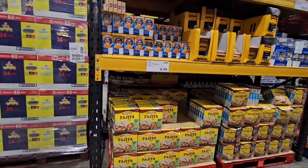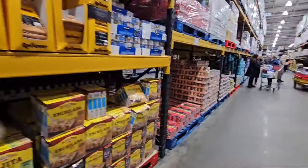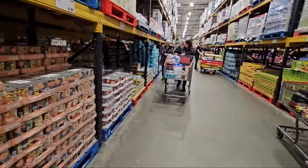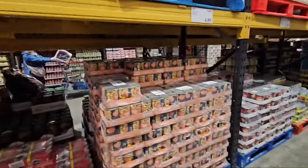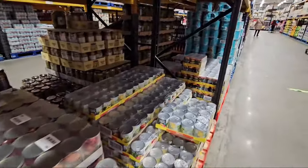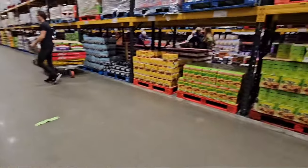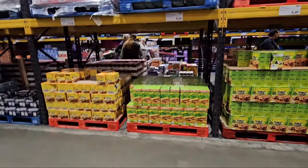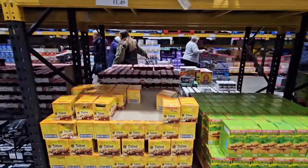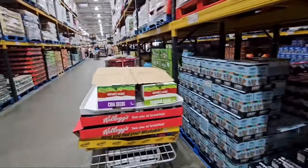We're going to need the pasta and tomato sauce from here. We bought it last time, remember? Or that other aisle. A different aisle, yeah? They have the protein bars and the healthy bars. We don't need those.